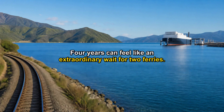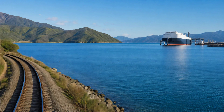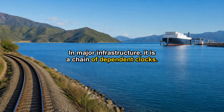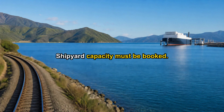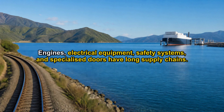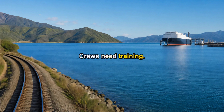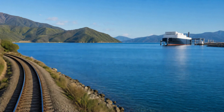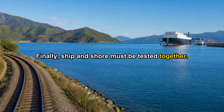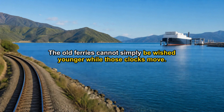4 years can feel like an extraordinary wait for 2 ferries. In major infrastructure, it is a chain of dependent clocks. Design must be settled before steel is cut. Shipyard capacity must be booked. Engines, electrical equipment, safety systems, and specialized doors have long supply chains. Crews need training. Ports need consent, construction, testing, and a way to keep current services running around the work. Finally, ship and shore must be tested together. The old ferries cannot simply be wished younger while those clocks move.